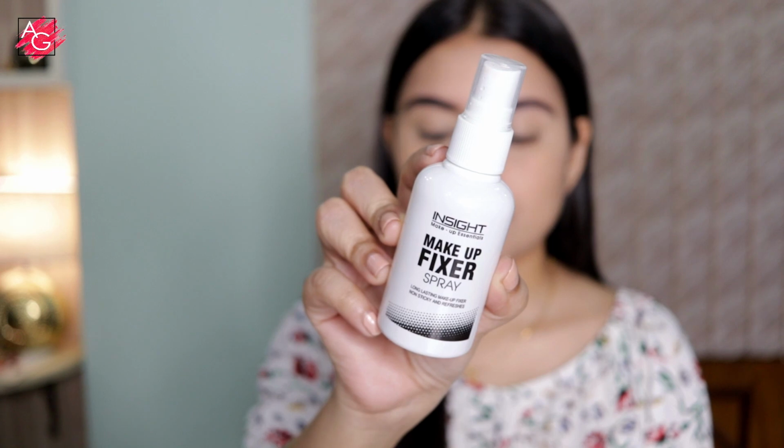To set everything in place, I'm using this makeup fixer from Inside. This is a really good product under budget. Then I'm gonna take my beauty sponge and dab it all over my face. This is just an extra step to lock everything in.